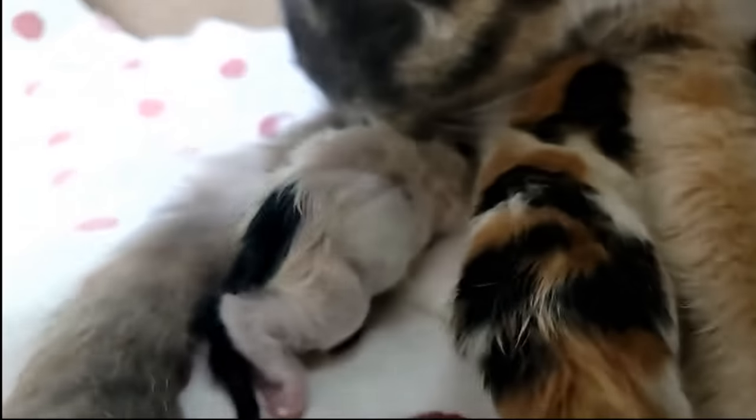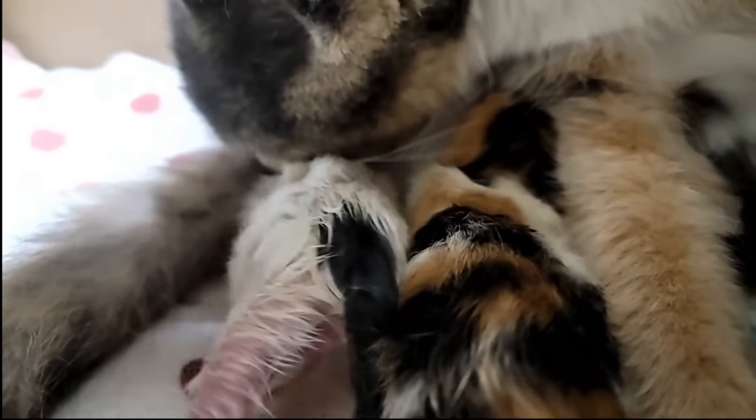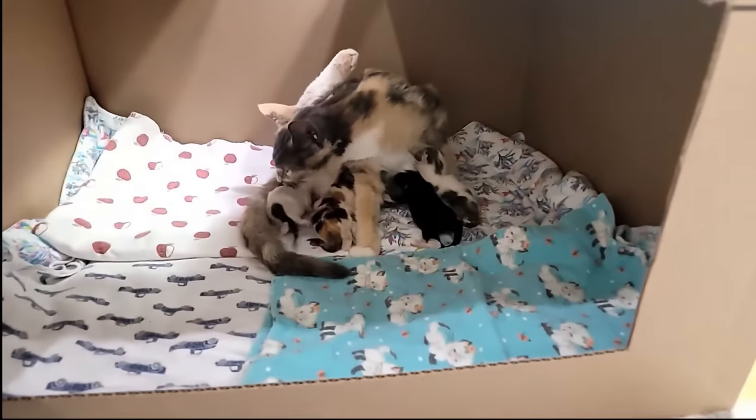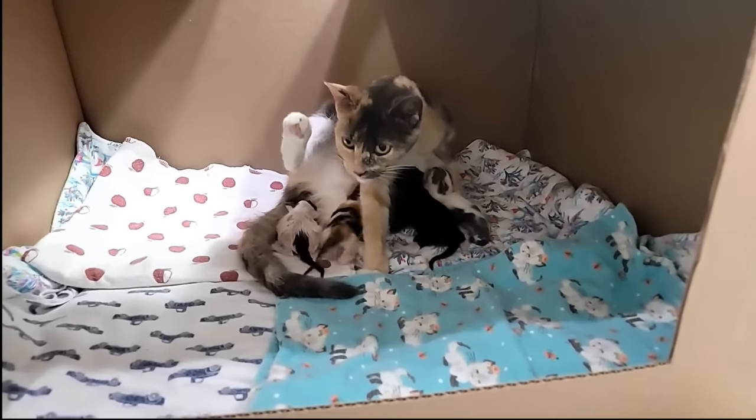So we got number one, our calico. And then number two was this black one with white boots and a white belly. Number three is the little custard kitten here. And then number four is our ridiculous Alfalfa, who's still a little wet. Good job, Mom.